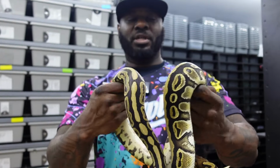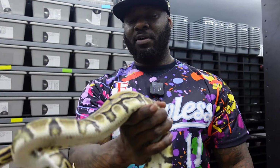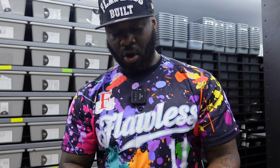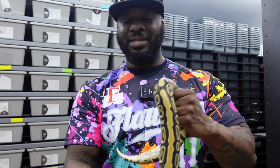These girls here probably will be here for a while, 4 or 5 years after they start breeding with us, just because it's going to be hard to replace them with the genetics. The more genes you throw into these snakes, the harder it is to hit certain combos. Not only that, but it's going to be harder to let these girls go as they continue to create for us when they get to size.